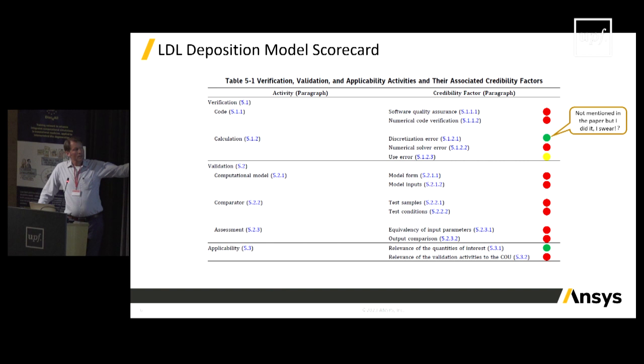I thought what I did was amazing. And just the fact that I did it as an undergrad was pretty neat. So I was like, why would I change? For model inputs, I didn't look at any sort of sensitivity. And then on the comparator, I didn't have anything to compare against. It was purely a computational study, more red lights. So then there was nothing to assess.